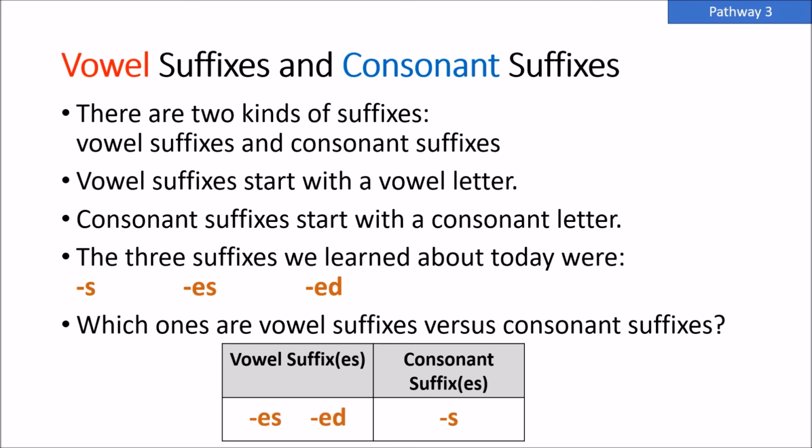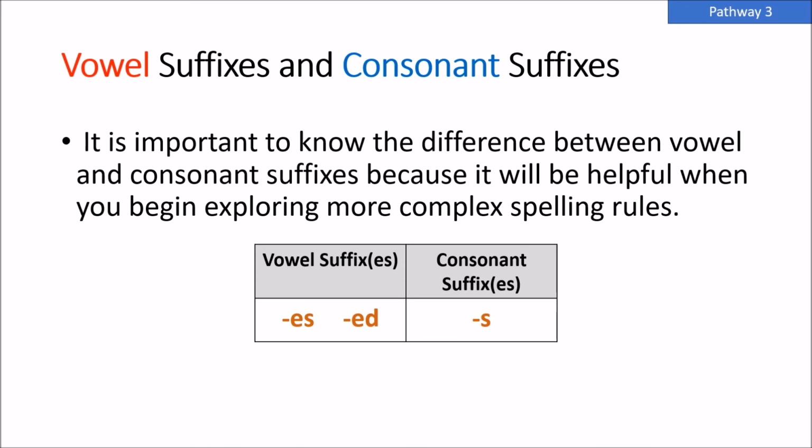Out of the suffixes that we learned today, the two that were vowel suffixes were es and ed because they started with the vowel letter e, and the consonant suffix that we learned today was the s because s is a consonant and that is the only letter within that suffix. It is important to know the difference between vowel and consonant suffixes because it will help when you begin exploring more complex spelling rules.